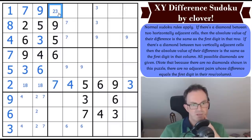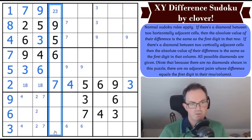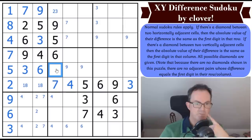So if that's a 3, it's quite hard to place 4 in the column, isn't it? And maybe that's a sensible question anyway. Where does 4 go in this column? It's got to be in one of those two cells. So if this was a 3, then the 4 couldn't go here because it would have the correct difference with 7. But if this is a 2, we're stopping this being an 8.